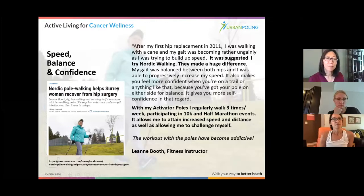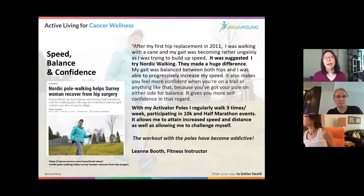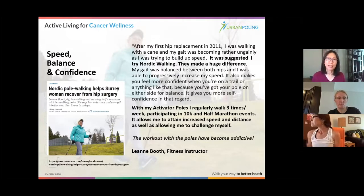Trina thought that even though this lady is talking from the perspective of having hip pain, this would still be relevant to a lot of you out there. And she's talking from the perspective of using the poles to improve her speed, just like you saw in the video, balance and confidence. And she mentions that she got a hip replacement and she was walking with a cane. She noticed that her walking pattern, she says gait or walking pattern, was really ungainly and she was trying to build up speed. And then finally, someone suggested that she try Nordic walking.